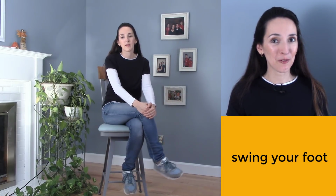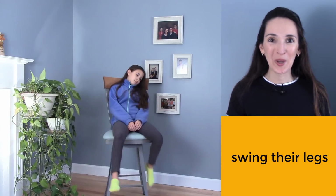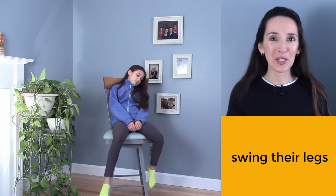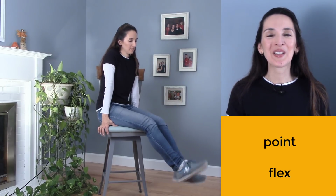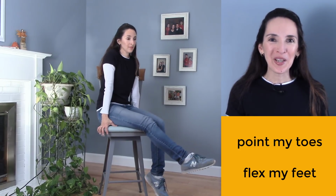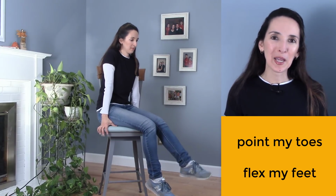Sitting can be difficult to do if you're waiting for a long time. If you're impatient or bored, you might begin to swing your foot. Children sometimes swing their legs when their feet don't reach the floor. If I have to sit for a while, I might do some small stretches. I point and flex. I point my toes and flex my feet. Flexing is like bending.